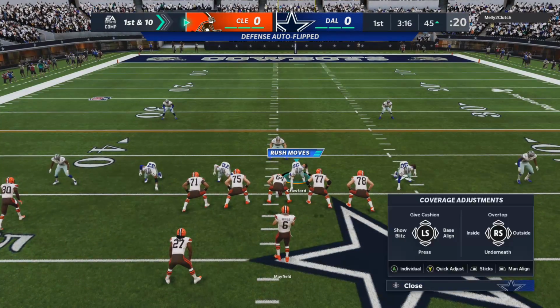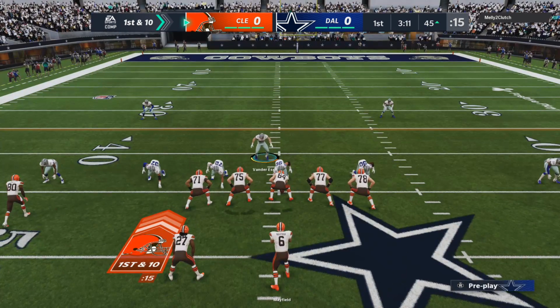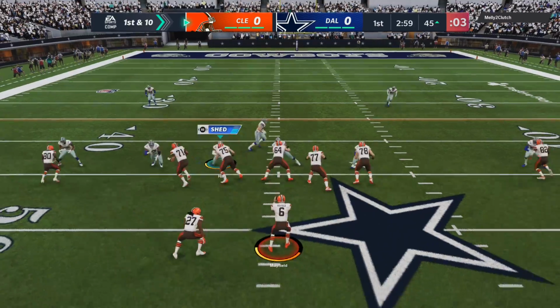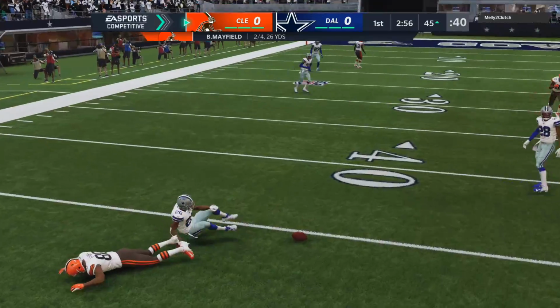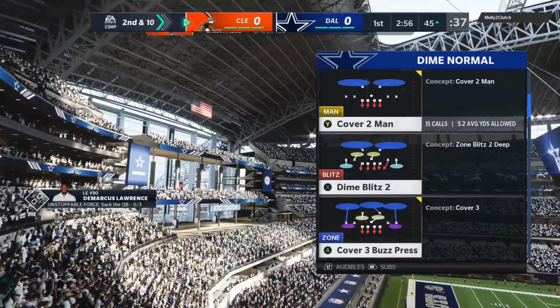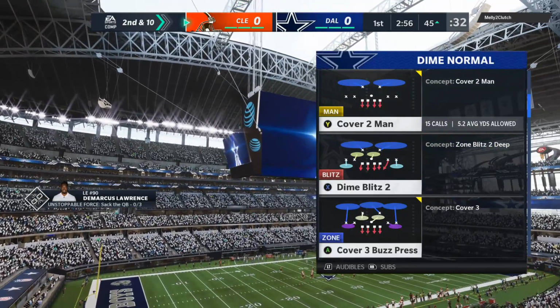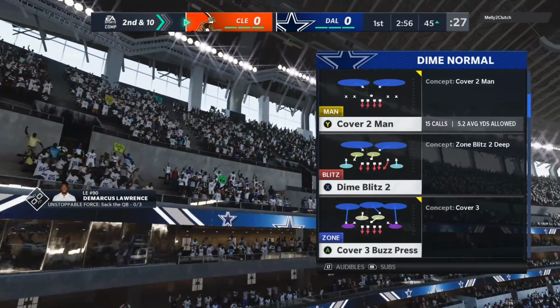So from Cowboy territory now, here's 1st and 10 at the 45-yard line. Mayfield off the play fake. And that's going to be incomplete. Too tough to hold on to that one. It's 2nd down. With a dime look on defense. 2 extra defensive backs on the field have covered up essentially every blade of grass. That allowed them to disrupt the play.